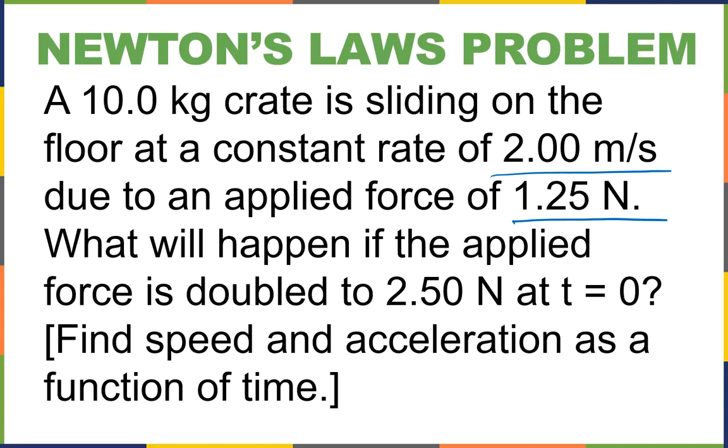You can use either Newton's first law or second law. The first law says that it has constant motion unless there's an unbalanced force. So since this has constant motion, the net force has to be zero. Or you could have used Newton's second law to say the acceleration is equal to net force over the mass. Since the acceleration is zero, it's constant speed, then it must have a net force of zero. So you know that with the applied force of 1.25 newtons, the net force is zero.